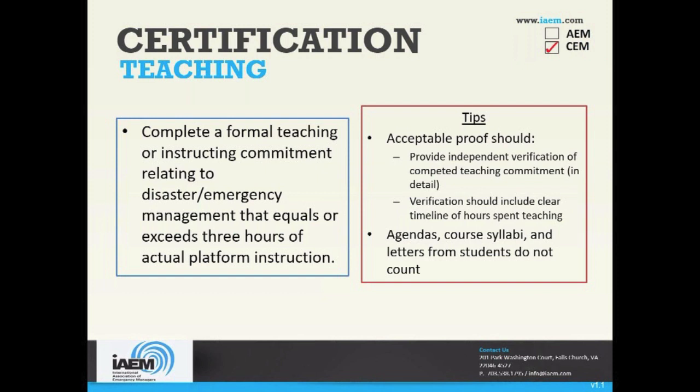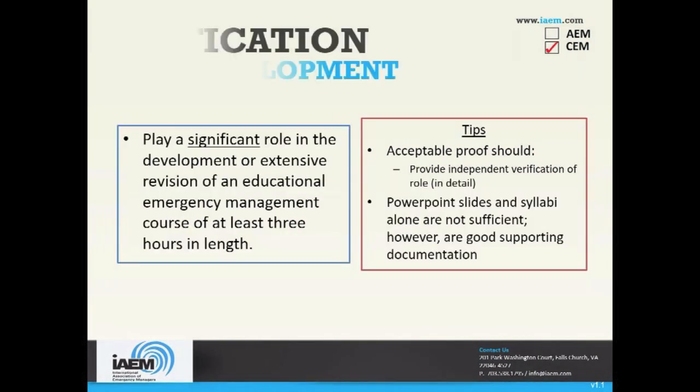But membership in a VOAD would certainly be acceptable in a service role. Now, for a membership role, it really depends on the time and how long you've been a member. And again, it goes back to what is the job of that particular organization? What is their mission? What is their vision? Okay. Again, the key for teaching is to provide documentation that you taught a course, a class, or a seminar on a topic that was related to disaster and emergency management. 3 hours total. Okay?